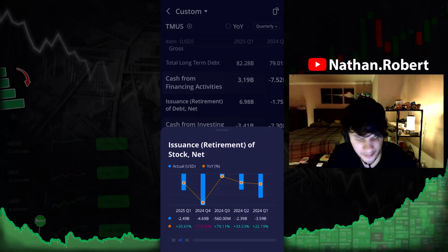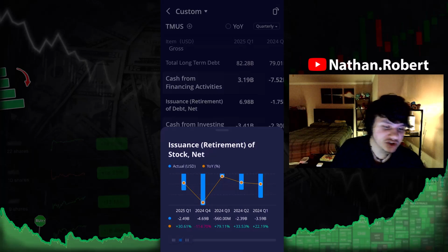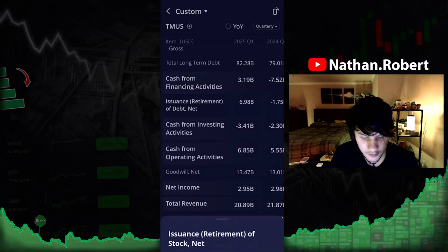They could easily afford to pay off the debt. They could pay off billions of debt every quarter, but instead they don't have to. They don't need to. The interest is under control. So they're just buying back their own stock like crazy. Literally last quarter, they nearly spent $5 billion just in that one quarter buying back their own stock.